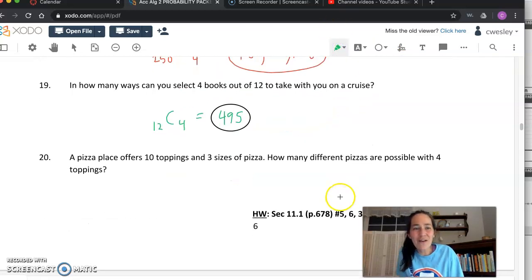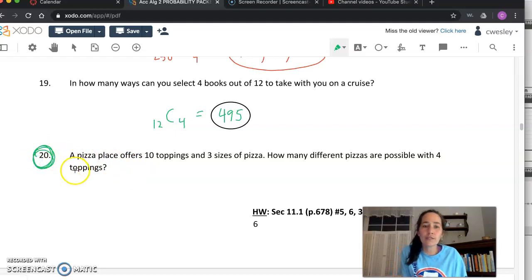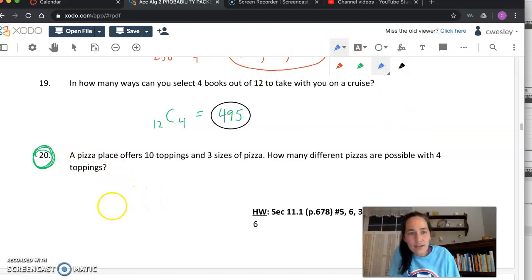Okay, we have one more. A pizza place, now I'm getting hungry for lunch, offers 10 toppings and 3 sizes of pizza. How many different pizzas are possible that have 4 toppings? Well, let's think about it. This is a 2-parter because we have to bring in combinations of sizes and combinations of toppings into play as well. Let's do sizes first. So we'll say sizes. There are 3 sizes and you're picking 1. So out of 3 possible sizes, you're picking 1.